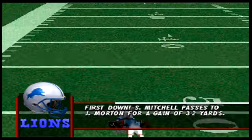Malone with the tackle. Great defensive play by Raymond. It'll be first and 10 on their own 32.